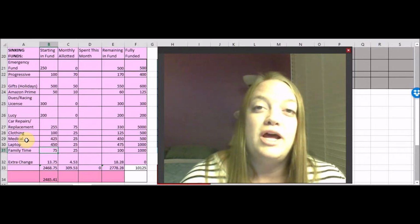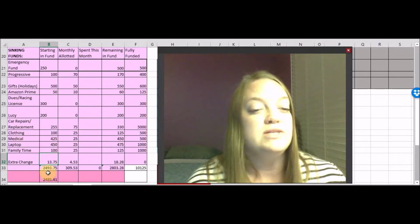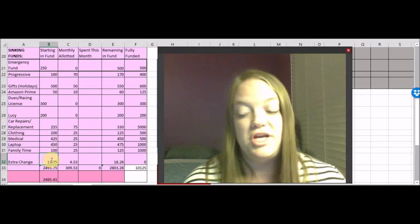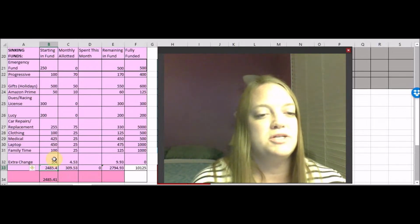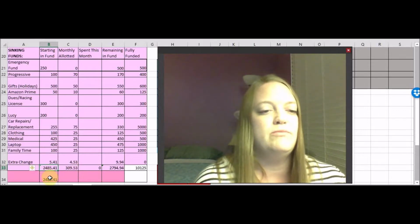And then I'm going to put a little extra in family time and take that up to $100. And you can see I've actually gone over, but that's because I'm taking some of the money from the extra change and taking that back down to there. So actually I guess it needs to be $541. So now these two amounts match.